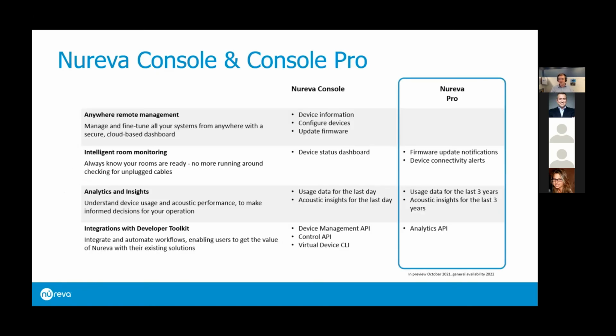So Nureva Console, for those of you who don't know, is Nureva's software platform that allows you to manage your devices both in room and remote by registering them to our cloud portal. And you can see here the improvements that we've added to Nureva Pro. This is just what's going to be available in preview next month. Nureva Console Pro features will be released as an open preview for anyone who wants to try it through October to the end of 2021, with general availability hitting in 2022. And you can see the differences there.